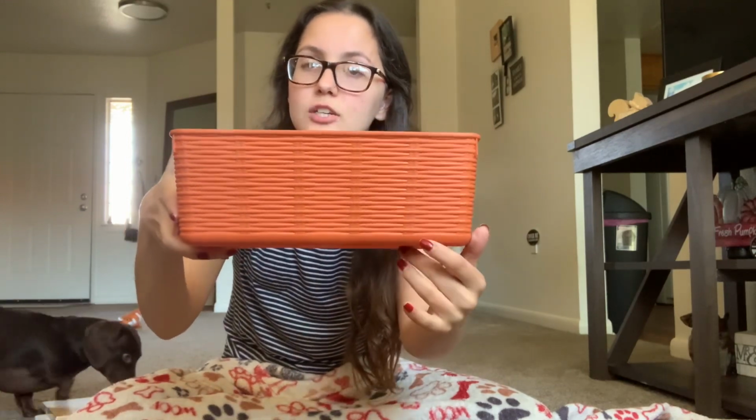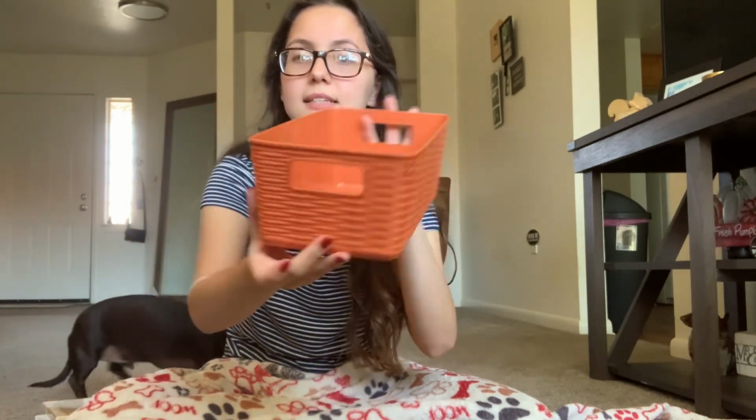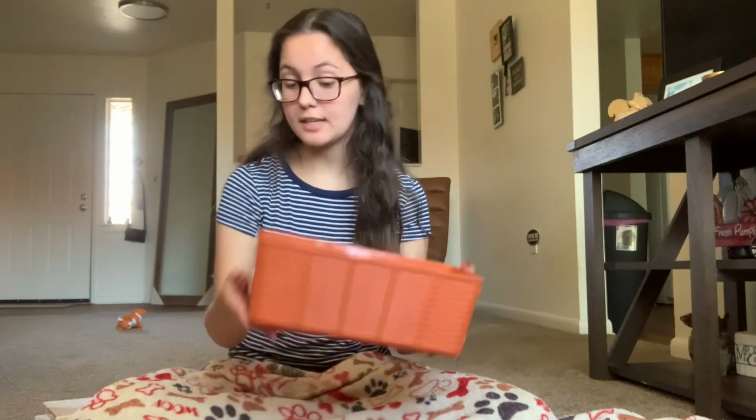I like the texture. It looks like an actual basket. It has handles. It could definitely be used after the fact. We love multi-purpose items, and that's what I was going for with this. Honestly, after the fact, this is probably gonna be a snack thing.